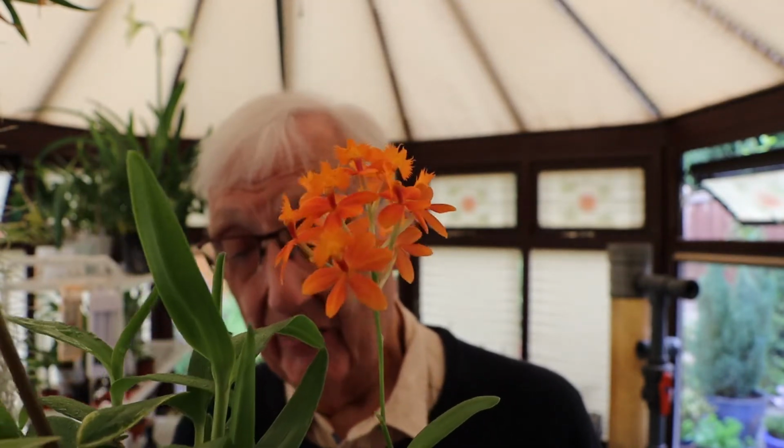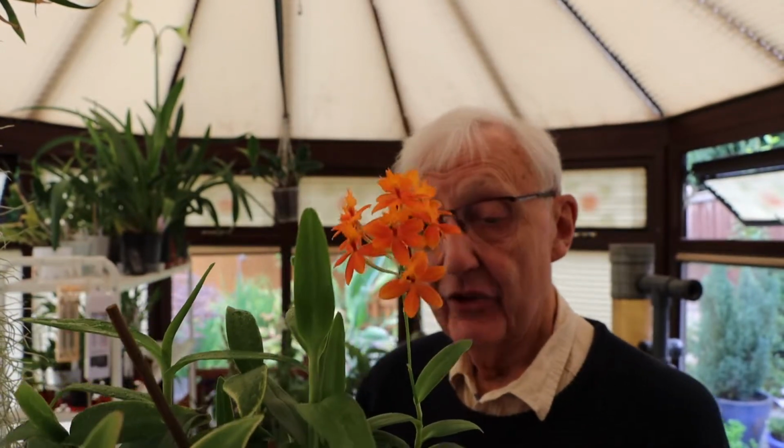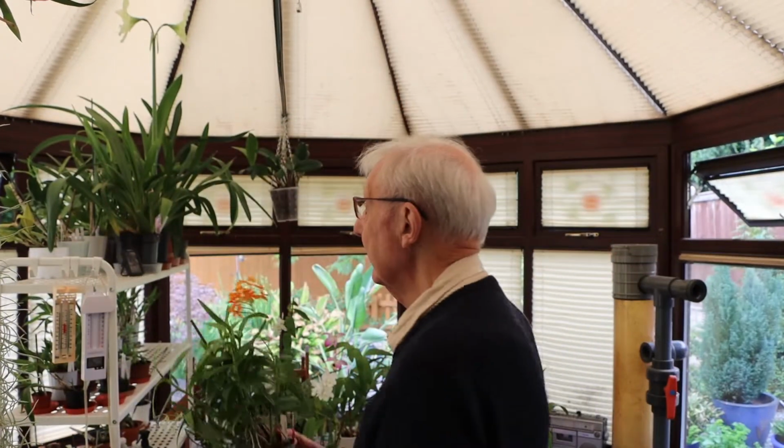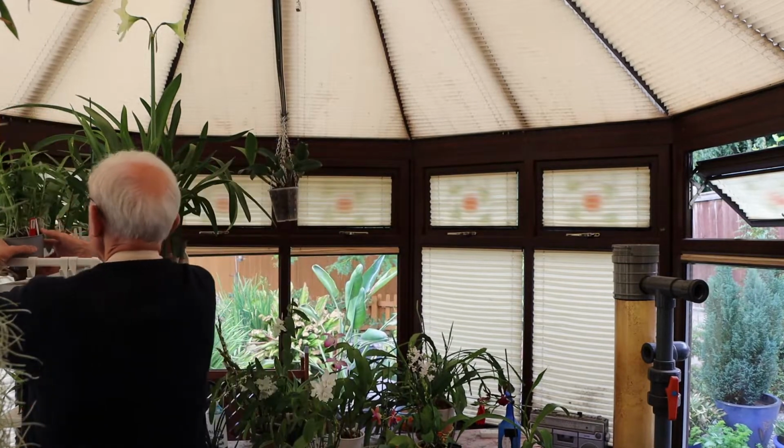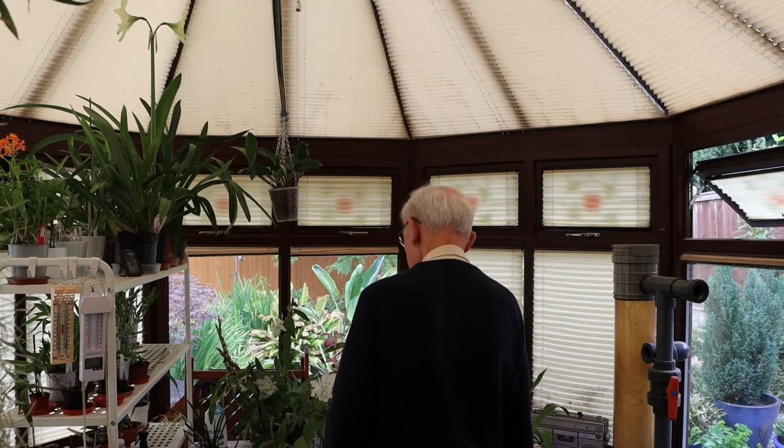So that's Epidendrum, probably Orange Ballerina or Ballerina Orange, I'm not sure which way around it goes. I'm told this Ballerina hybrid is quite a common one. It's rare to see this in a garden centre, which is where I bought it. That definitely jumped in my back pocket and followed me home, but that's doing ever so well. It lives up here on this top shelf of the rack all year round and does very well.